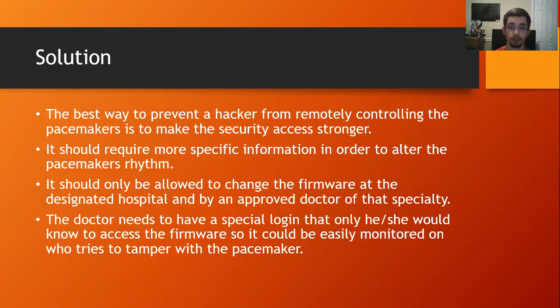It should also only be allowed to change the firmware at the designated hospital location and by an approved doctor of that specialty. The doctor needs to have a special login that only he or she would know to access the firmware, so it could be easily monitored who tries to tamper with the pacemaker.